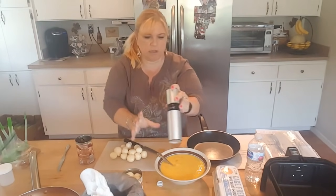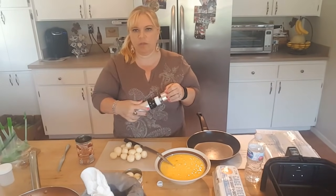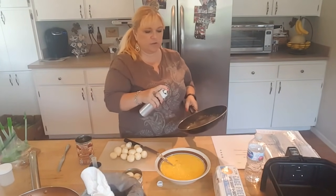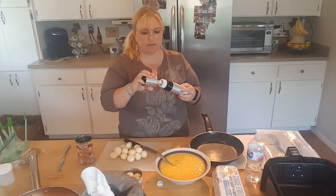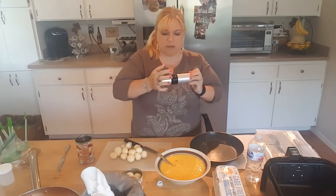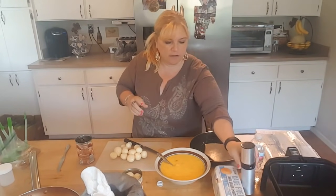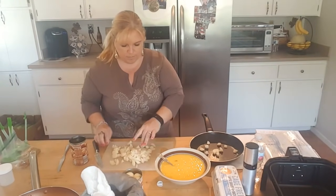And I'm actually going to get my pan ready, because then I'll just put them in there. So I'm just going to spray my pan with olive oil spray. And I use the Misto. I bought this off Amazon. And you just put your own oil in it and spray it. They say it's supposed to be better than the commercial kind. So I'm just going to cut these up into little pieces.